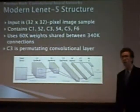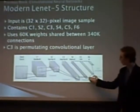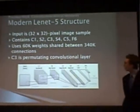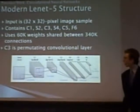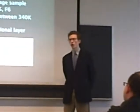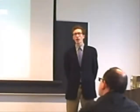This nonlinearity provides a lot of the robustness that's inherent to CNNs. It's subsampled again. Convolution is performed to create a 120 element vector, and full connection is then performed. This example I show has 6 output neurons, but LeNet-5 networks can have anywhere from 1 to as many as, I believe, 40 outputs in published documentation. It has about 60,000 weights to be trained, and these are shared between 340,000 total connections in the network.